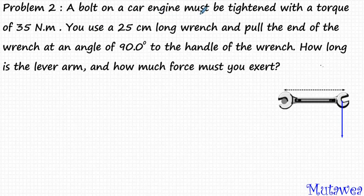Problem number 2. A bolt on a car engine must be tightened with a torque of 35 newtons times meter, the same as the previous problem. You use a 25 centimeter long wrench and pull the end of the wrench at an angle of 90 degrees. So the angle in this case is 90 degrees to the handle of the wrench. How long is the lever arm and how much force must you exert?